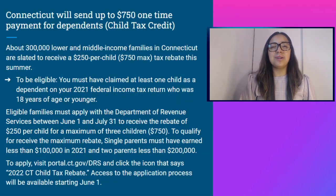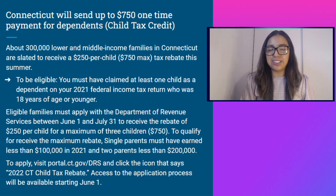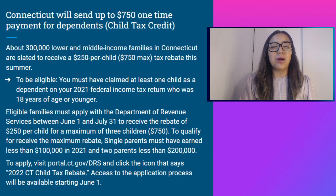Now, moving on to those in the state of Connecticut, seems like this state has approved their own version of the child tax credit, in which they will be sending up to $750 as a one-time payment for dependents. So about 300,000 lower and middle income families in Connecticut are slated to receive $250 per child, which means $750 maximum tax rebate this summer.